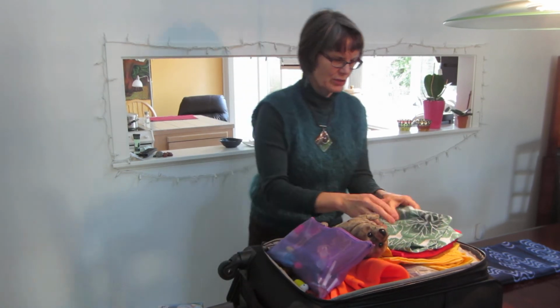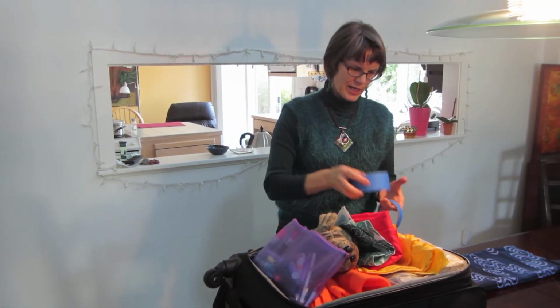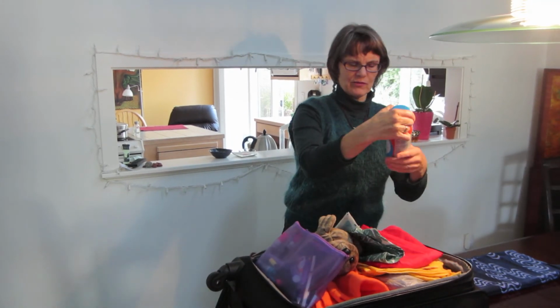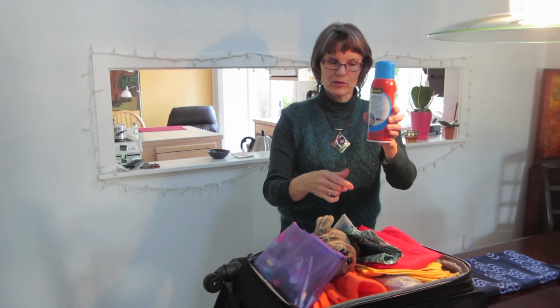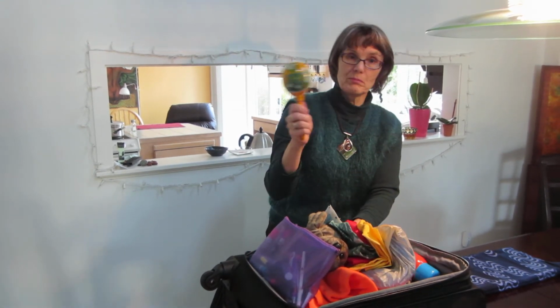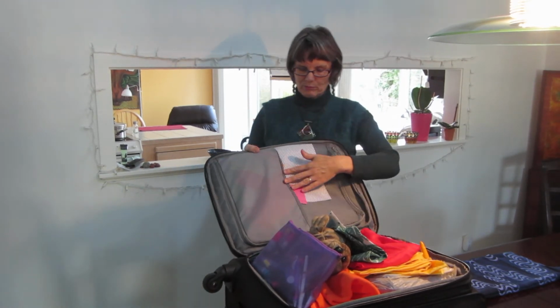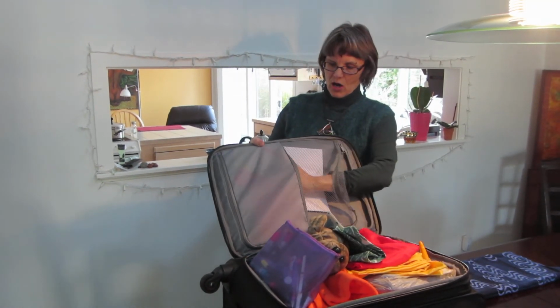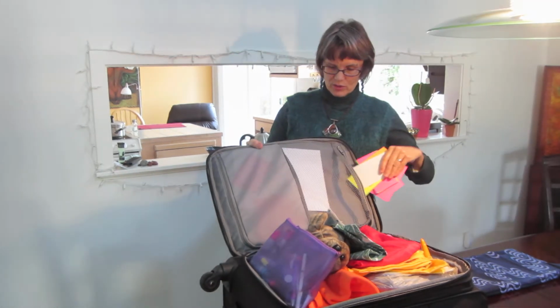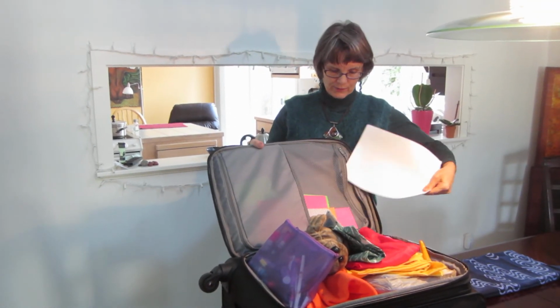So let me just tell you a little bit more about what's in here. Masking tape for hanging things up, painter's tape. There's adhesive spray mount for the sticky wall, and I sometimes have different kinds of noise makers. In my pockets here I have extra paper and index cards in case I'm doing some energizers. I often will cut my paper in half when I'm using the sticky wall.